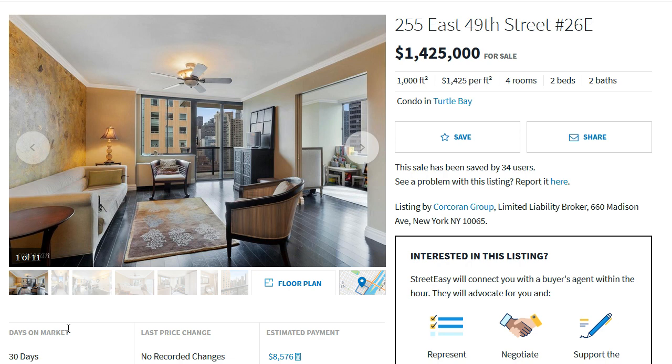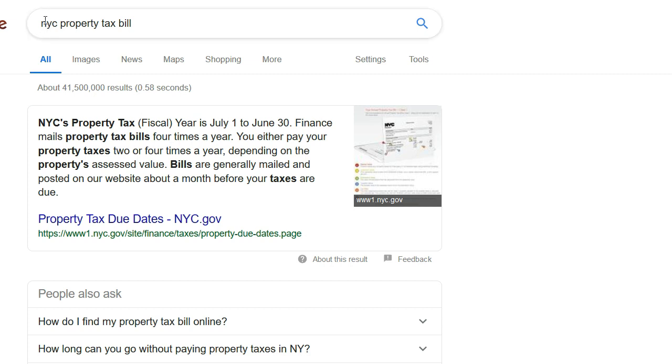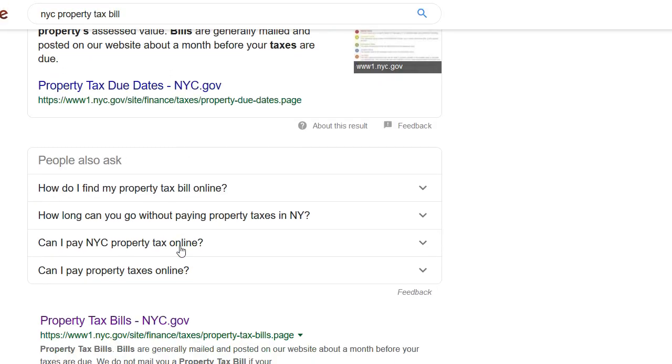So in short, in a co-op building you can't do this because the co-op building receives one property tax bill for the entire building from the city. But for condos, houses, and other real property, you can go on the NYC Department of Finance website and check out the property tax bills. So let's do this and see for ourselves what's going on with this one. You can Google any number of variations of this, NYC property tax bill, BBL lookup, they all take you to the same place.